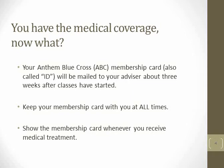Now that you have medical coverage, you will need to prove it before you can use it. Your ABC membership card, also called your ID card, will arrive within a few weeks after you have started class. You can come to the Center for International Programs to pick up your ABC ID card. Be sure to keep this card with you at all times. You never know when there will be an emergency. Show this card wherever and whenever you receive medical treatment.